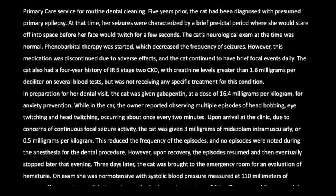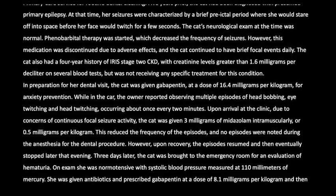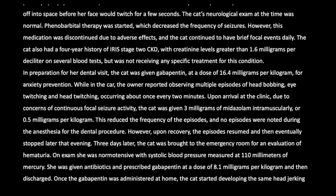The cat also had a 4-year history of IRIS stage 2 CKD, with creatinine levels greater than 1.6 mg per deciliter on several blood tests, but was not receiving any specific treatment for this condition.